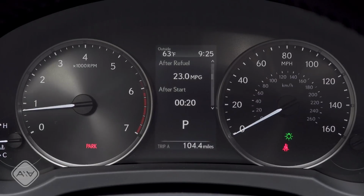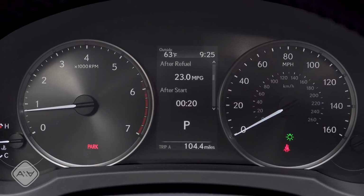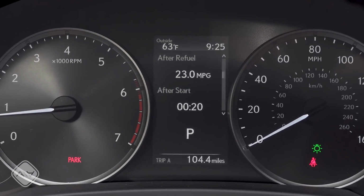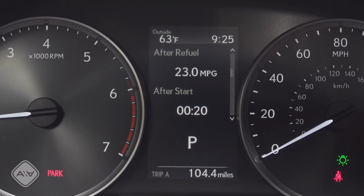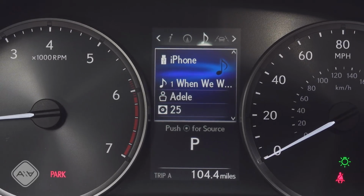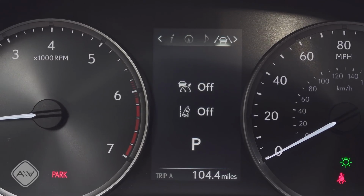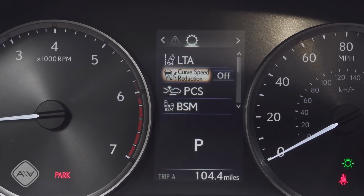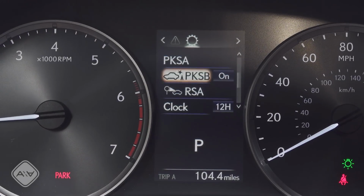On the driver's side, we have a fairly traditional 4-dial instrument cluster with a color multifunction display in the middle. That's controlled via a joystick-style button arrangement on the steering wheel. It gives us our pretty basic trip computer readout information, turn-by-turn navigation directions, infotainment readouts, and of course the readouts from the active safety systems as well.